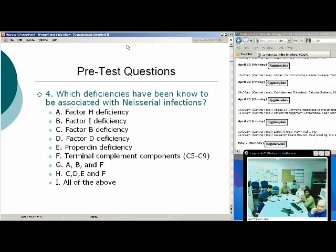And last but not least, these deficiencies have been known to be associated with serial infections: Factor H, I, D, Properdin, terminal complement components, and then I have combinations of A, B, and F; C, D, E, and F; or all the above. Well, you don't make it easy, do you? Any choice.